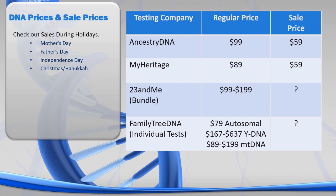FamilyTreeDNA's mitochondrial kits, they offer two different levels. And that's why we have the range here from $89 to $199. They call it the regular mitochondrial kit, and then they have what they call the full sequence. With the Y kits, we're going to talk about that in the next slide, so let's jump over there.